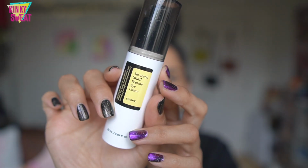Don't yell at me. If you have an SPF that works for you, but you found that applying a separate moisturizer just left your complexion feeling a little heavy, then the Centella Calming Gel, I think, is an ideal product to apply before your SPF step. Next up, the COSRX Advanced Snail Peptide Eye Cream.